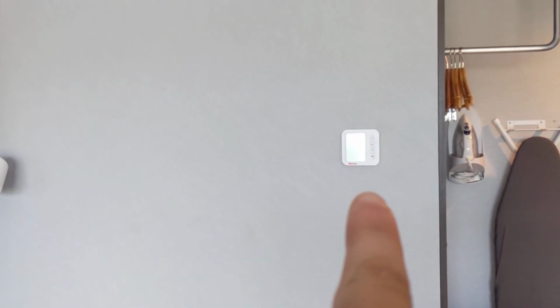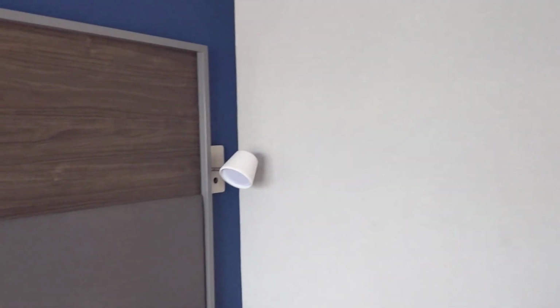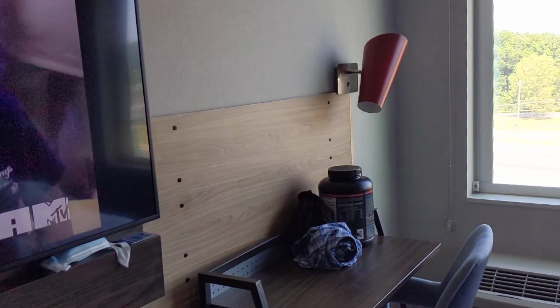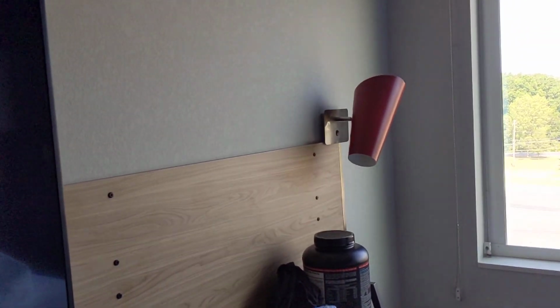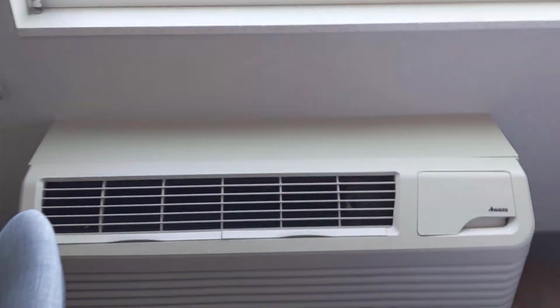There, where I'm pointing, is the thermostat control. It's an Amana control for your PTAC unit. More lights on the bed. More lights here. Here is your little work area with another light. Here is your Amana PTAC unit.